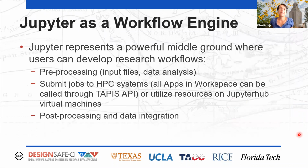So now let's talk a bit more about Jupyter as a workflow engine. As I mentioned, it represents a powerful middle ground where you can develop your full workflow, starting from the pre-processing of input files, maybe some preliminary data analysis that goes into the HPC job. Then you can submit jobs to the HPC system through Jupyter.